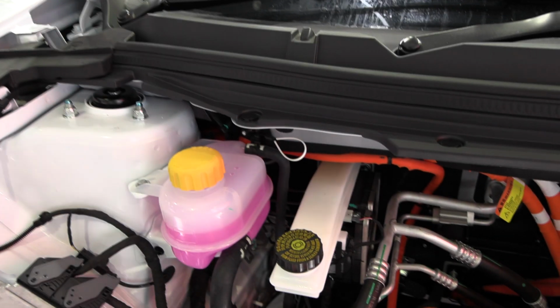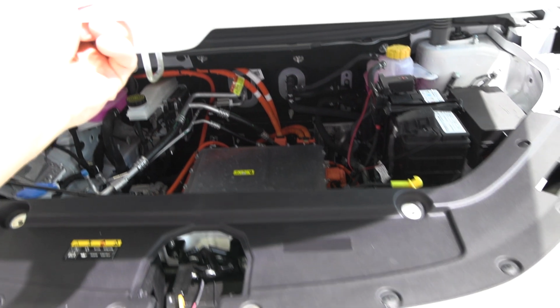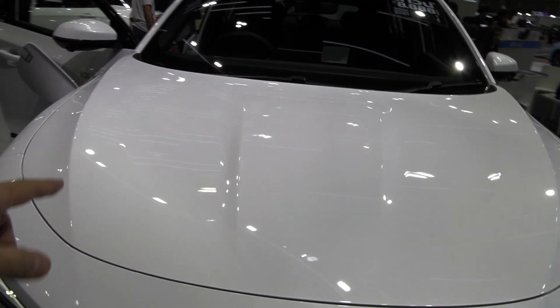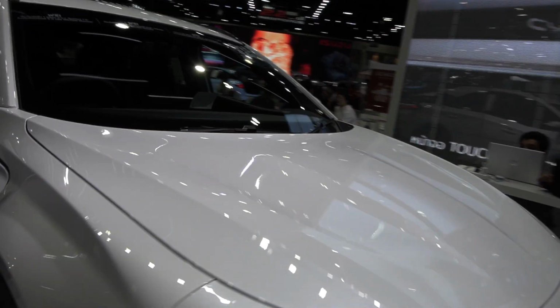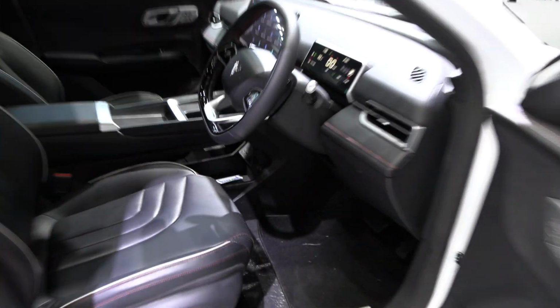Oh, there's the emergency release for the cable. Yeah. Okay. I can drop it from here, and it will just slam. I bet that hood weighs 100 kilograms. It is so heavy. How about using some aluminum? That's too expensive. Okay, now let's see here.